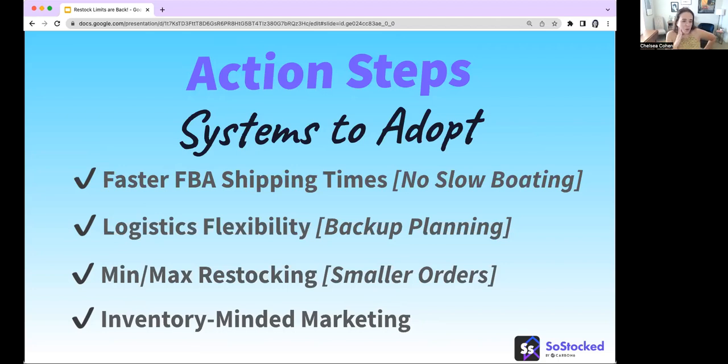The next thing to consider is something called flexible logistics. This is essentially backup planning, and I'm going to walk through in a minute what flexible logistics is and why it can be so effective. And I'll also throw in a little bonus tip on trucking, on some things that you can do to potentially get your inventory checked into Amazon faster and not run into the problems that people were having last year with waiting 5 or 6 weeks for things to check in and it leading to stockouts.